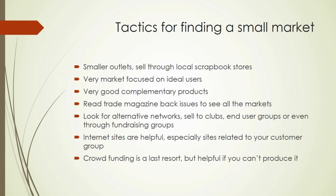One of the things you want to do is to read the trade magazines. I've talked about this earlier, but you can just do a Google search, for instance, scrapbook stores trade magazines, and the trade magazines for the industry will come up. Go through those magazines, read them, and see what markets people can sell to. If possible, go to a trade show in the market where you can talk to other small vendors, other small manufacturers, and see what small markets they have used to launch their products or which ones you could use.